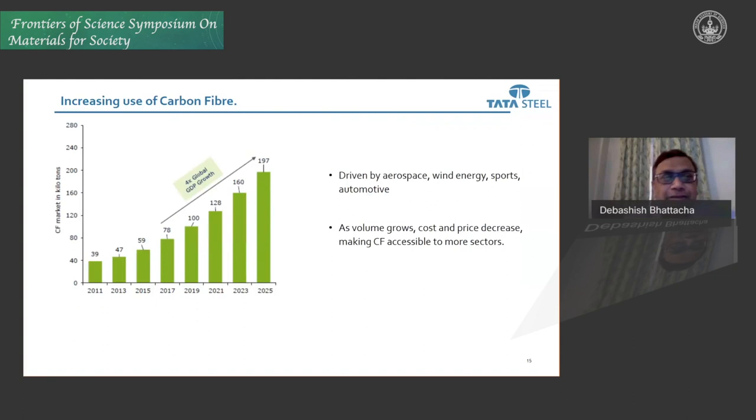It's grown at 4 times the average GDP growth rate of the world. And driven by this growth and volume, the price of carbon fiber has come down. At one time, carbon fiber was selling at $100 per kg. It is now $20 per kg. If it comes down to about $10 per kg, in my opinion, we will see large adoption in automotive, which will again be a sort of a hockey stick event for growth in demand for carbon fiber.